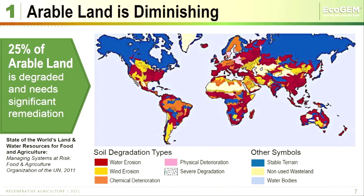And here's another interesting fact. Of that land that we just said is 70% less than it used to be, 25%, a quarter of it, is severely degraded. If you look at this map, those red spots indicate where it's degraded very severely, largely because of water concerns. Look at that. There are a lot of issues with water, particularly out here on the West Coast and surprisingly on the East Coast as well.